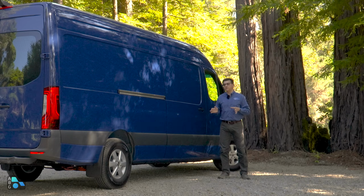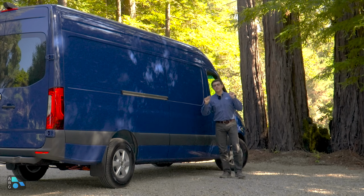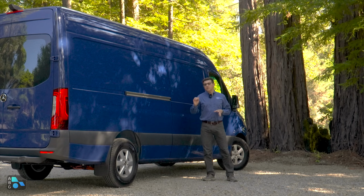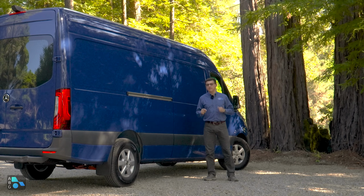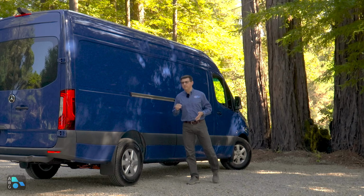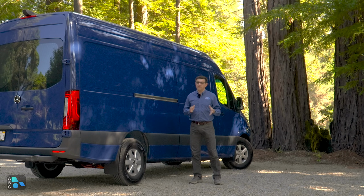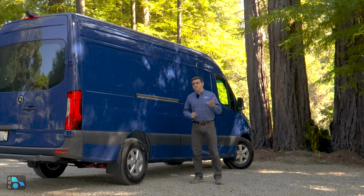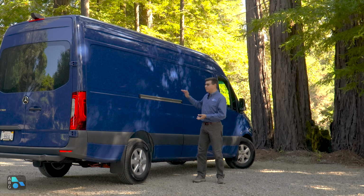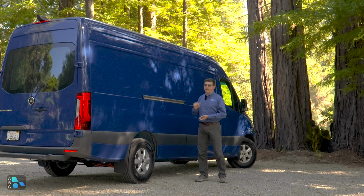Now, on those range figures, Mercedes says 273 miles of range for this model, but that's on the WLTP cycle, which is woefully optimistic. It's also not the same testing cycle, apparently, that Ford and Rivian and BrightDrop are using for their vans. So even though this has a bigger number in terms of range, I'm not sure you could directly compare it to those alternatives. The Ford Transit has the lowest range in this segment, just over 100 miles, but it's probably going to be pretty close, especially to the high roof standard battery pack available in this.